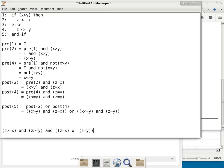All right, so what can we do to make that happen? Question. Yep. We know that x is greater than y and x is less than y.